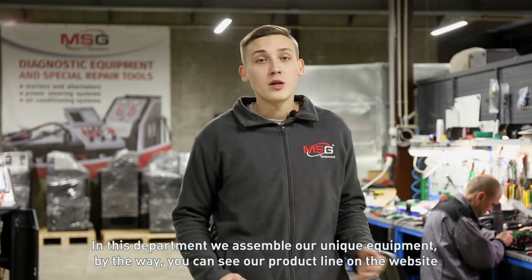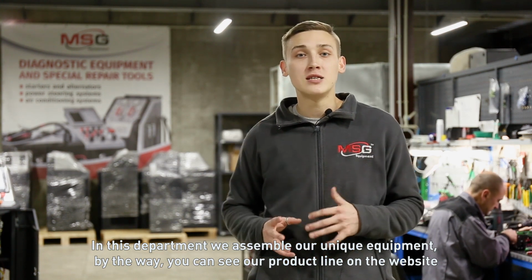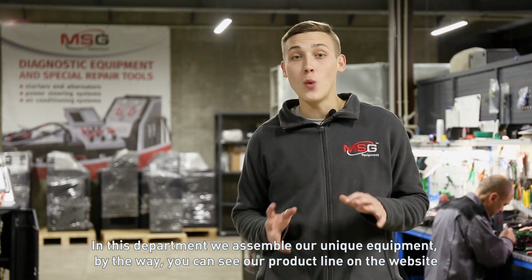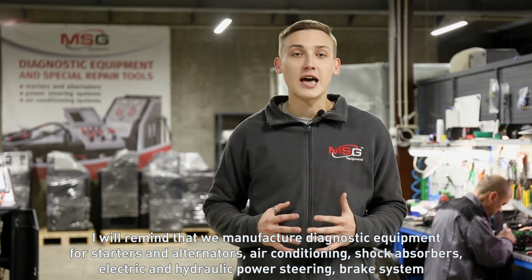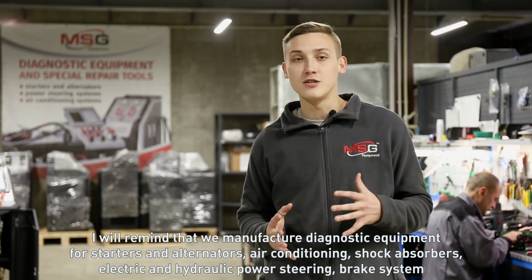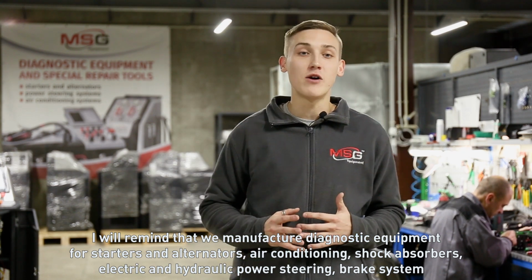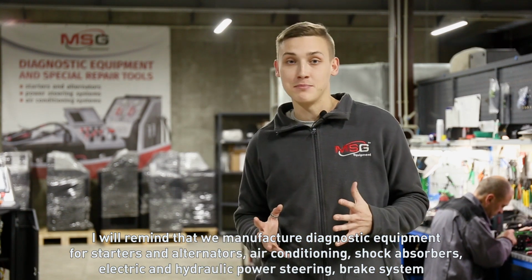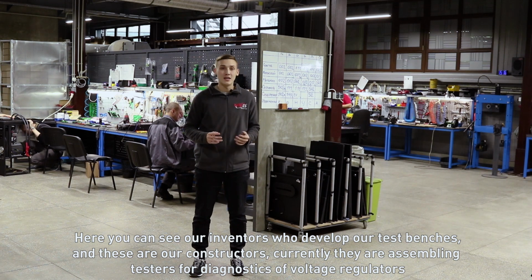In this department we assemble our unique equipment. By the way, you can see our product line on the website. I will remind that we manufacture diagnostic equipment for starters and alternators, air conditioning, shock absorbers, electric and hydraulic power steering and brake system. Here you can see our inventors who develop our test benches.